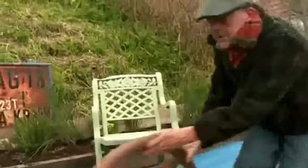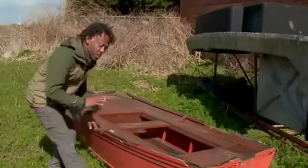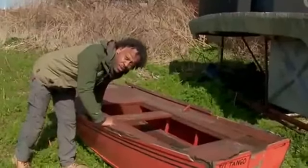He'll be turning garden junk... Oh, look at that! ...into garden jewels. It's going to be used as a planter and I think this is going to look absolutely terrific. And showing you how to spend a small budget wisely.